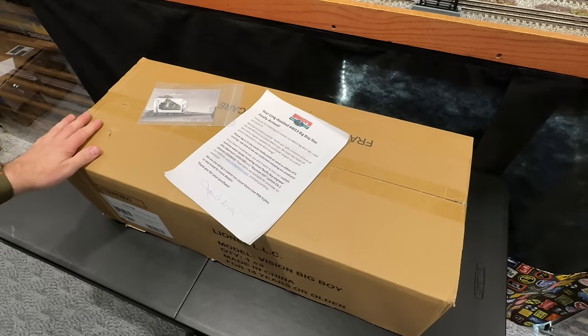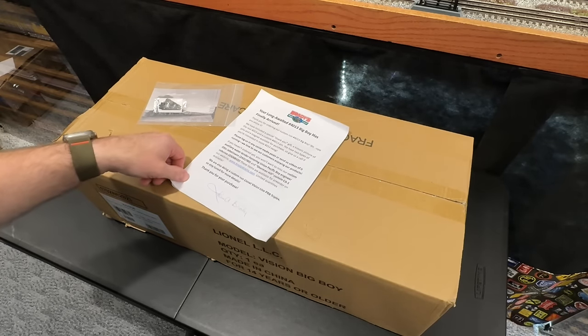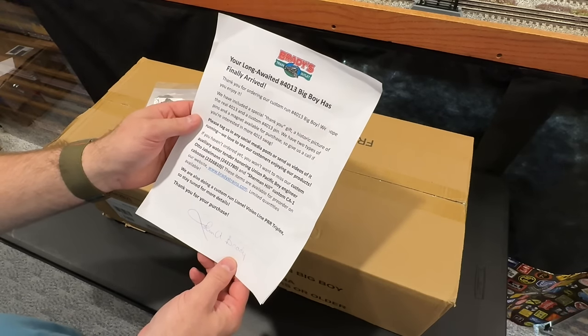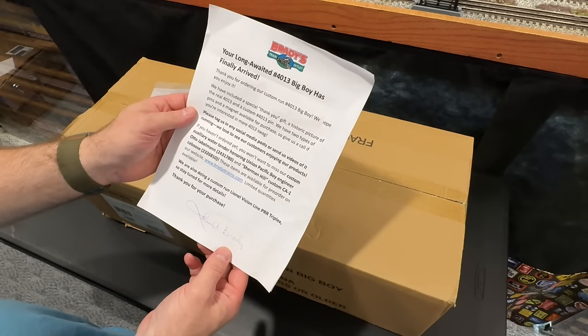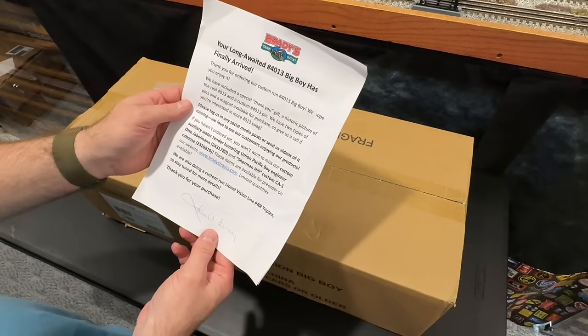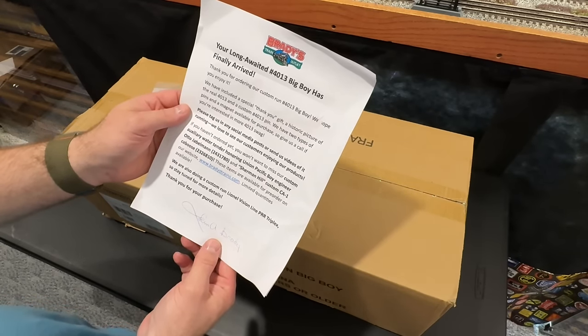All right, so here it is, and because it's a custom run, there is some paperwork and so forth that comes with it, which is kind of nice. So here's the letter. Your long-awaited 4013 Big Boy has finally arrived. Thank you for ordering our custom 4013 Big Boy. We hope you enjoy it. We have included a special thank you gift, a historic picture of the real 4013, and a custom 4013 pin.